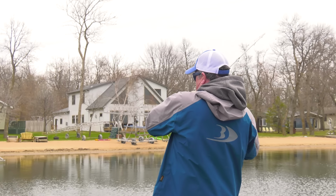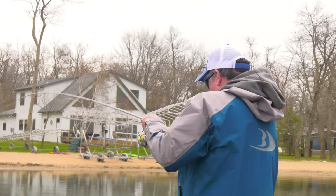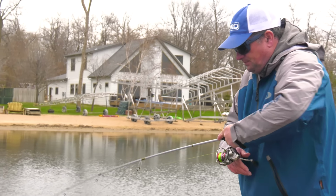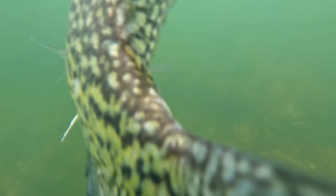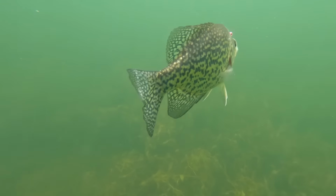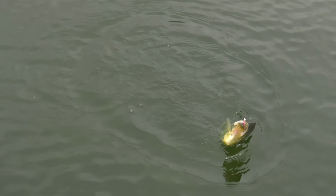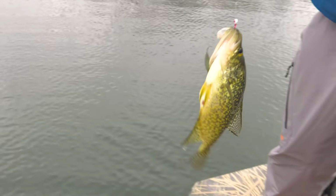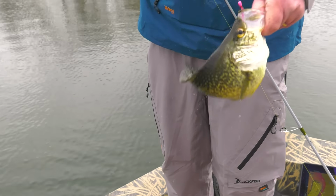There he is. That's a good fish. Look at that thing dig. Oh yeah, that's a good fish there. That's a beautiful crappie.